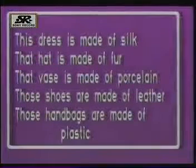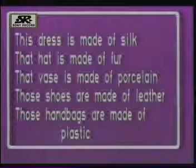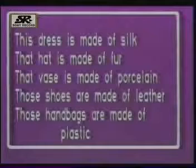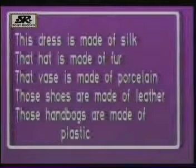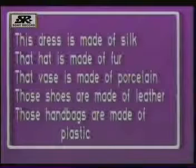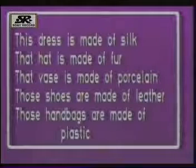The answers to these questions are: This dress is made of silk. That hat is made of fur. That vase is made of porcelain. Those shoes are made of leather. Those handbags are made of plastic.